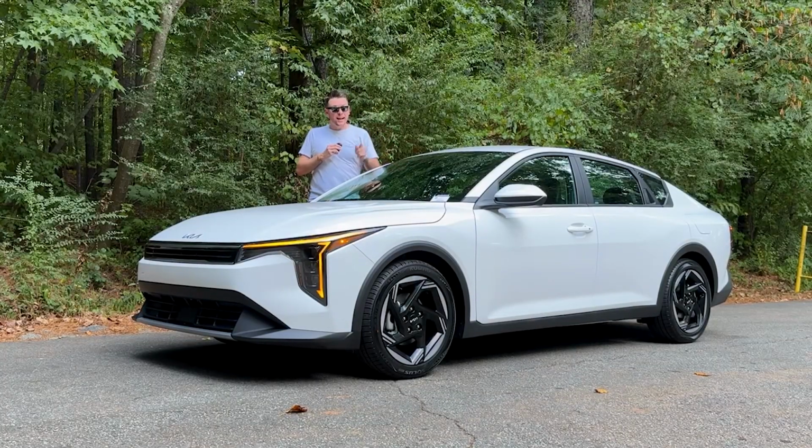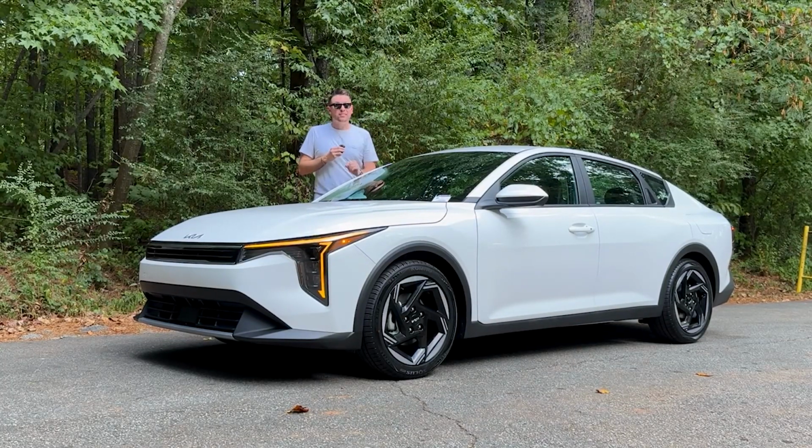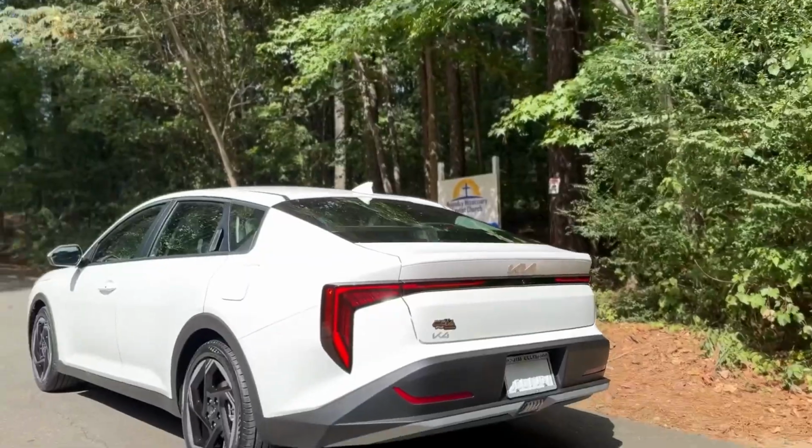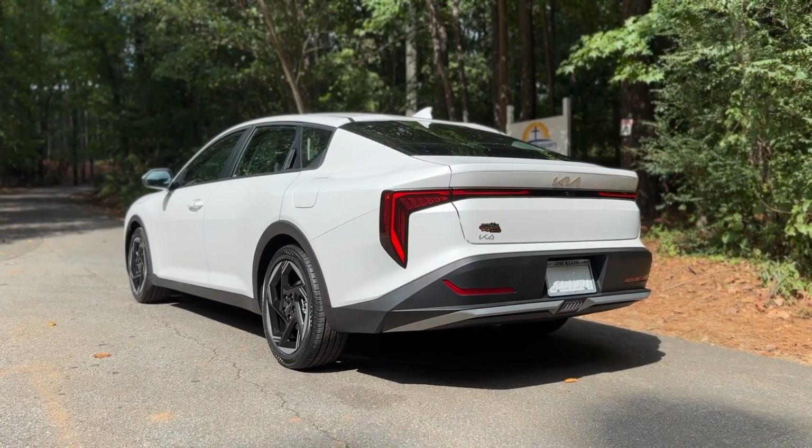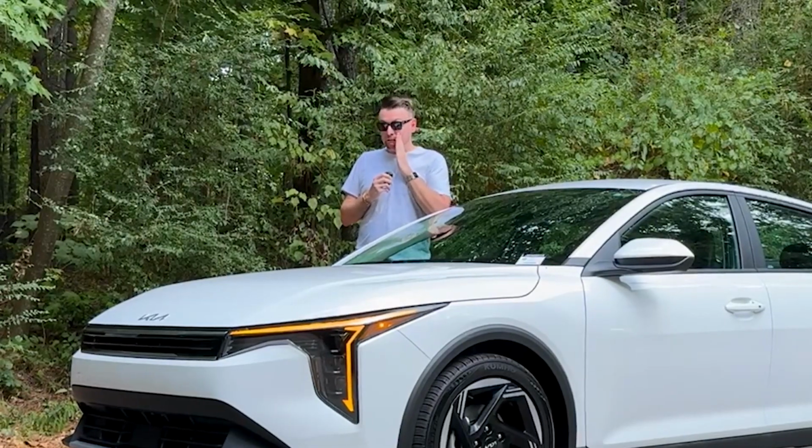Goodbye Kia Forte and hello Kia K4. It's the all-new 2025 Kia K4 EX and it's replacing the Forte. Is it any better? Well, actually, it's a lot better.